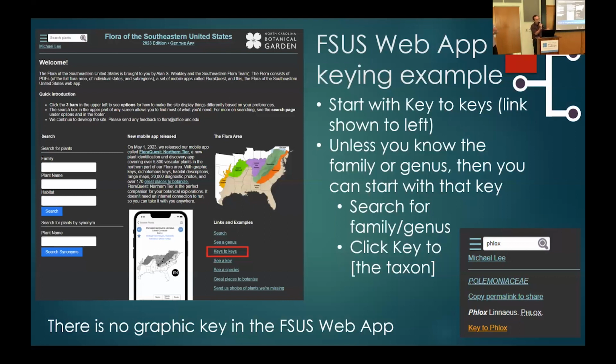So if you know your family or genus, which you might in this case, you can search for that family or genus, as I have done in the corner. And then once you get to that genus or family page, you can go directly to the key there. So a quick note, there is no graphic key in the web app. That's only in FloraQuest, the mobile app.